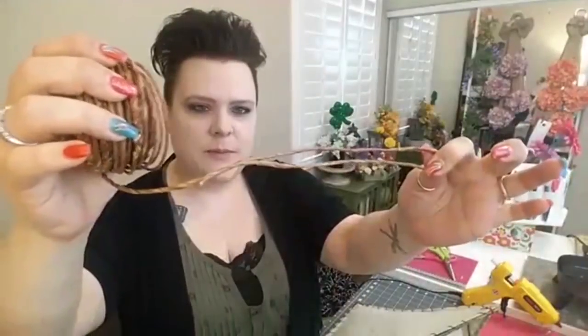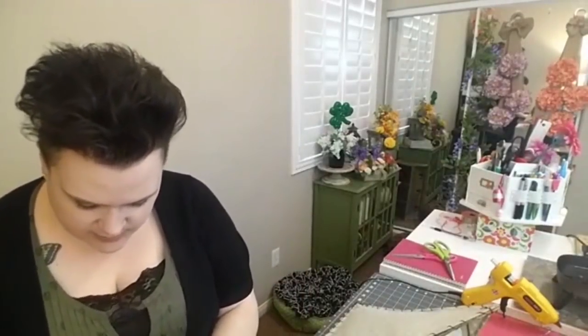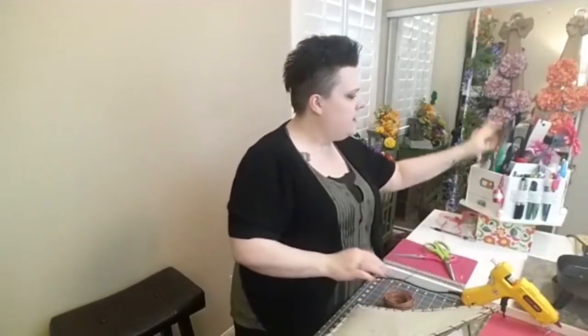So I'm just eyeballing what I want here and I'm doubling it up. I'll tell you a measurement. I don't really measure most stuff, I just eyeball it. So this is 8 inches, so you're going to need 16 inches total folded over. And then there's my new clippers.